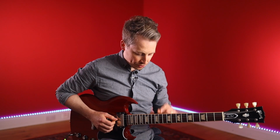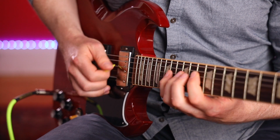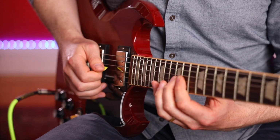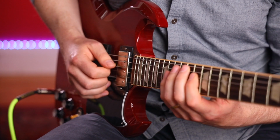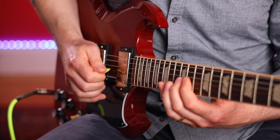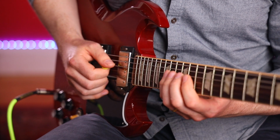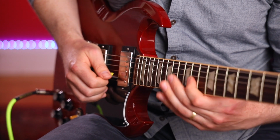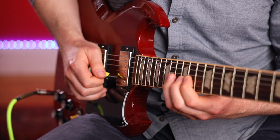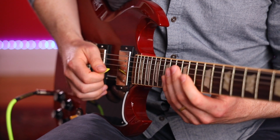So the way I pick through that is like this. We're going to go down, up, down, down, up. So we got a little bit of economy picking there. So we're going to go down, down, okay, through the strings. Then I'm going to come back to that. When we come back to that D string again, I'm actually going to start personally with a downstroke again. So I'm going to go down, down, then up, down, then continue my alternate picking.